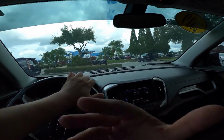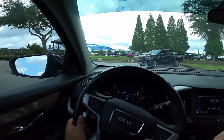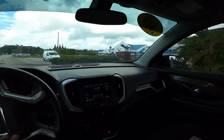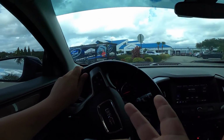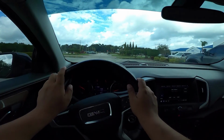So I've driven a GMC truck, the GMC Canyon. That's the only one I've driven, but it's the first time I'm driving any type of GMC SUV, so I'm kind of eager to see. This is a turbocharged engine. A lot of domestic and also some Japanese ones are heading towards turbocharged 4 cylinders. We'll see how this one does.